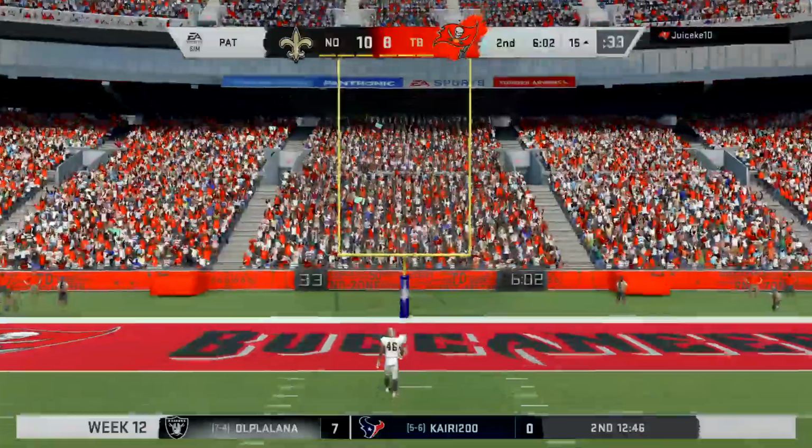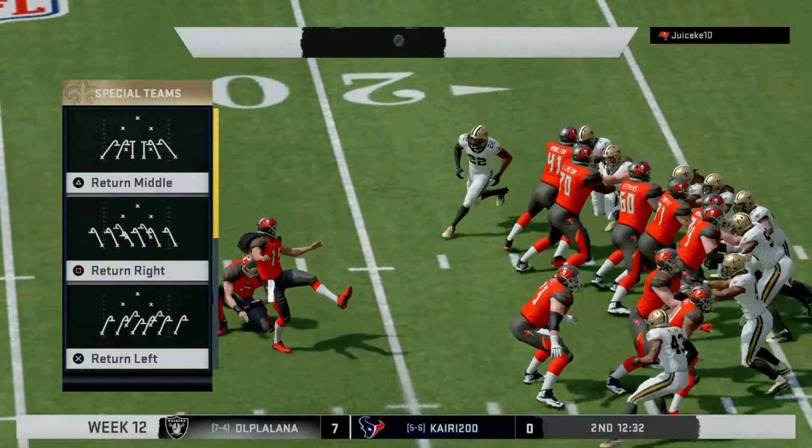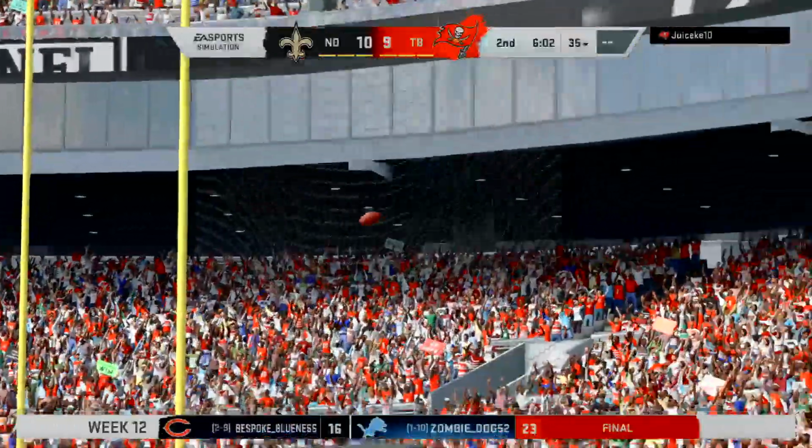2. Solid job up front. Really just a solid job all the way around to get that one in. Yeah, that was well executed, wasn't it? Well blocked, well run. End result, 6 points. Touchdown.